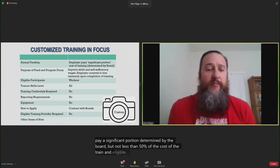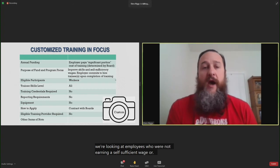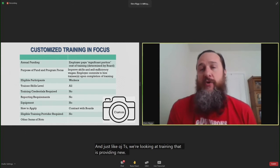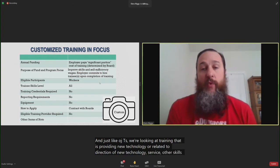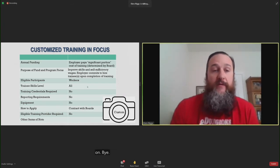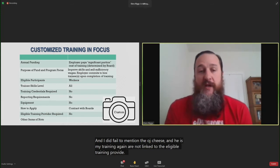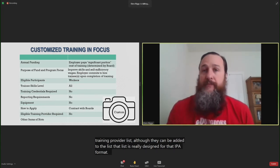And eligible employees here, again, just like the OJTs, really we're looking at employees who are not earning a self-sufficient wage or not earning a wage compared to or higher than previous wages for that individual. And just like OJTs, we're looking at training that is providing new technology or related to production of new technology, service, other skills that are required in the workplace, not just general employee training that the employer would normally take on by themselves. And I did fail to mention that OJTs and customized training, again, are not linked to the eligible training provider list, although they can be added to the list. That list is really designed for that ITA format training. And so next slide, Jim.